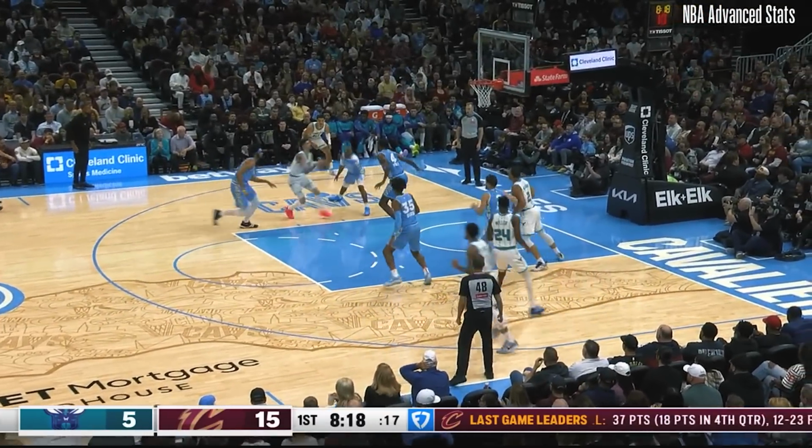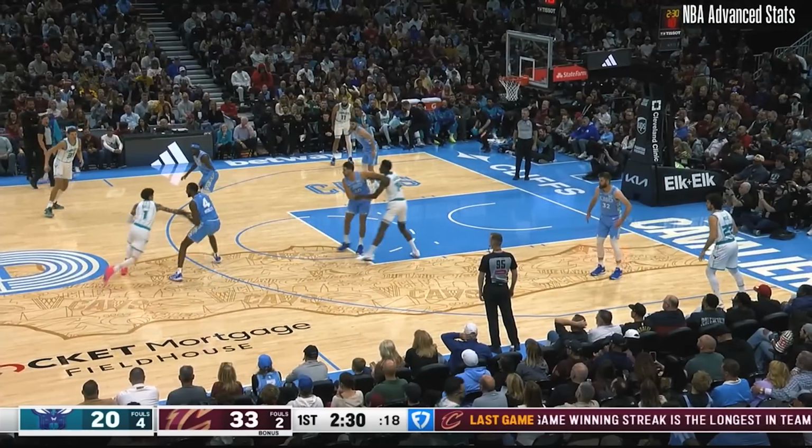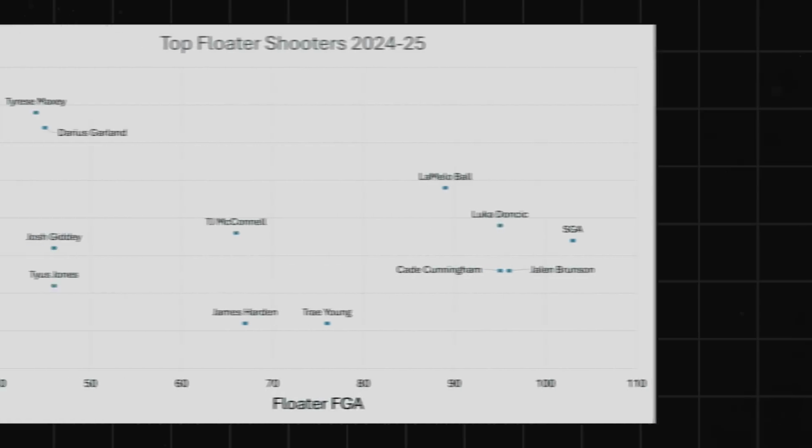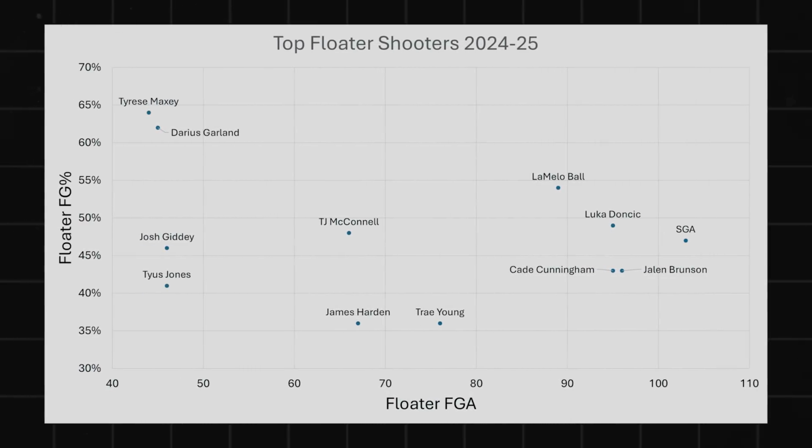And even though his scoring at the rim hasn't been the most effective this year in terms of just overall efficiency, I still think he's improved a ton as a finisher, and I think as the season goes on, health permitting, that overall rim efficiency is going to continue to rise. But among point guards that have attempted at least 40 floaters this season, LaMelo is hitting them at the 3rd highest rate in the NBA.